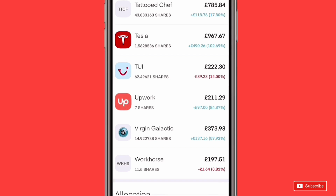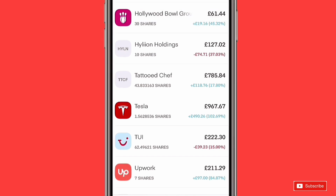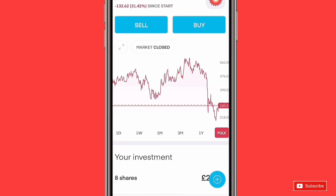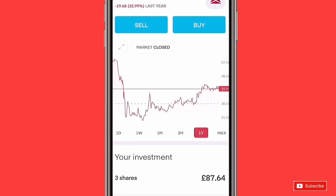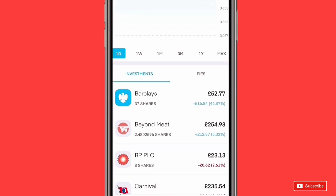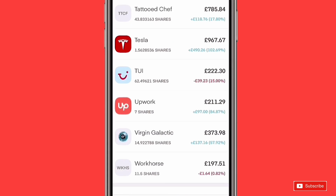I hold pretty much all of these, I think, maybe apart from one or two, in my main portfolio as well. I love these companies. I'm very bullish on them for sure. The only ones I'm potentially selling out of next would be BP after we get to the 1 year on the 100 portfolio. Maybe take some profit, maybe take Delta out as well, just because I'm quite bullish on the travel sector. We've got TUI, EasyJet, and CCL in here, so I don't want to have too much travel going on right here. But yeah, love Beyond Meat, love Gevo, love Tattooed Chef, Tesla, of course, Virgin Galactic.